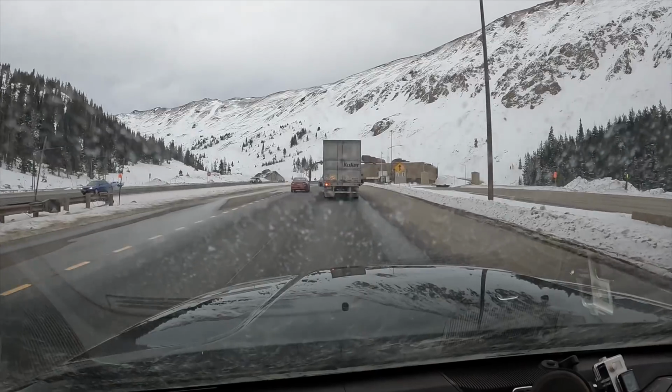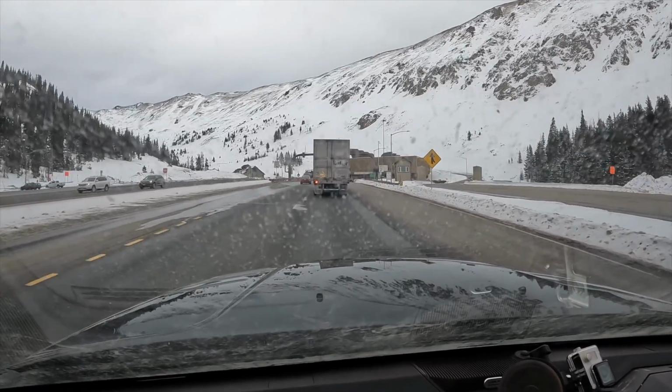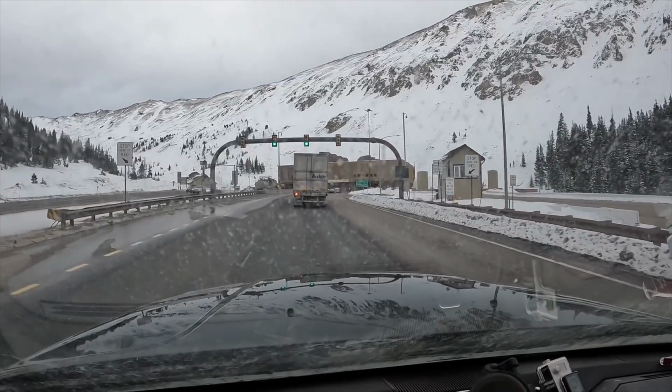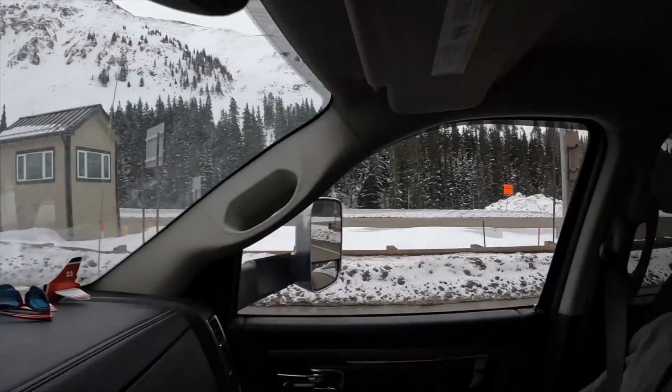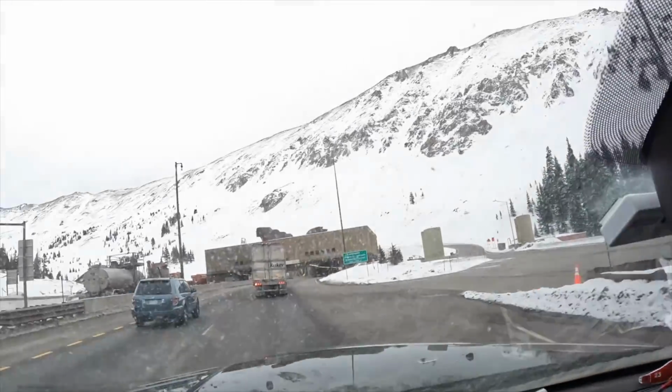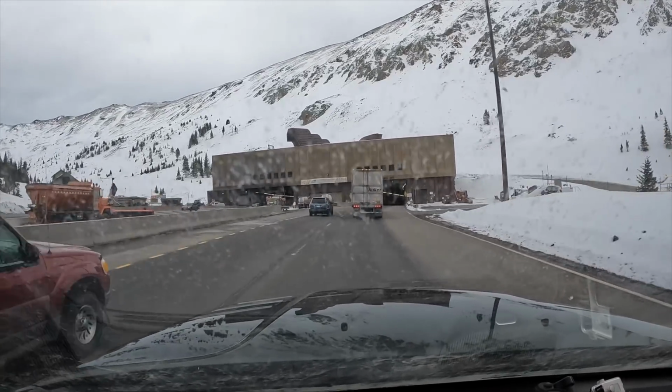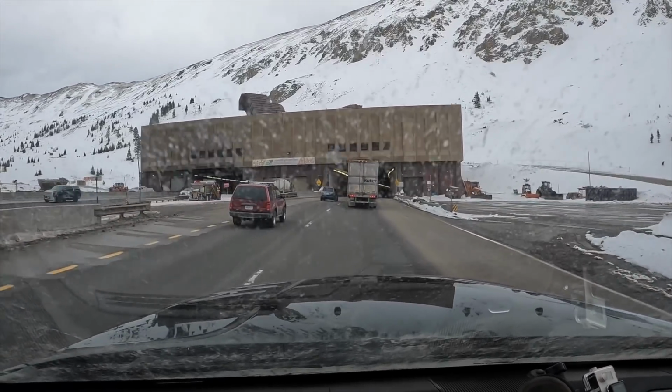Well, we're on our way up the hill to Eisenhower Pass. So here's the tunnel. So this will make how many tunnels we've gone through on the way back? Four? I think. This will be the fourth tunnel? Pretty sure.